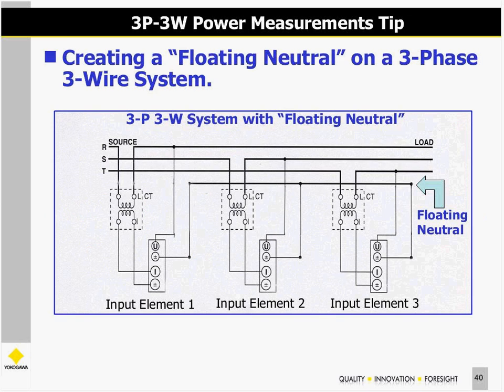We can create what is called a floating neutral on a three-phase, three-wire system. And we put the power analyzer into a three-phase, four-wire measurement mode, and we create a floating neutral across the low side of each of the voltages. So see how we connect the low side of each of the voltages together. Okay, and this becomes a floating neutral for voltage. It doesn't go anyplace. It's not grounded. It just stays floating.